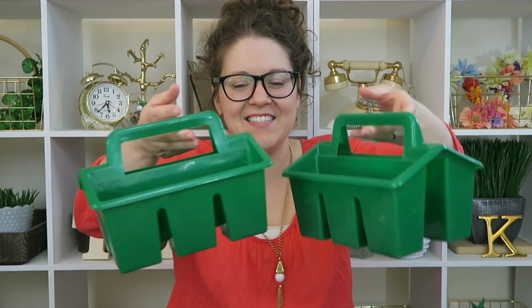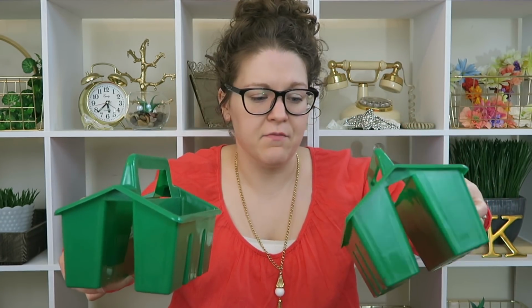Then I picked up 2 of these caddies, which I really like. I like using these in my classroom when we go outside and do work, or if I'm just traveling from one room to another, which I always am. Oh, you know what I just thought? These would be perfect to sit on either side of my cart. That's a really good idea. I could definitely use these because I bring everything with me.